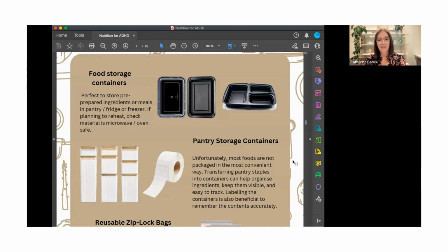You can hack that as well, because with object permanence, you can equally put the treat foods that you don't want to be having often away from that line of sight. Absolutely. Top shelf, bottom shelf, back of the pantry. If it was me, I'd still know that's there. But for sure.